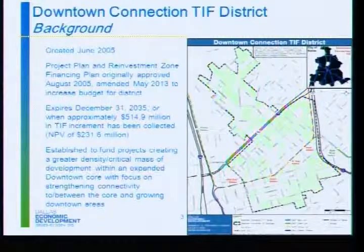If you'll go to slide number 3, it's in the Downtown Connection TIF that was set up in 2005 for 30 years. It has a budget of about $515 million and covers various parts of downtown. It was the second TIF that was put into place in the downtown area.